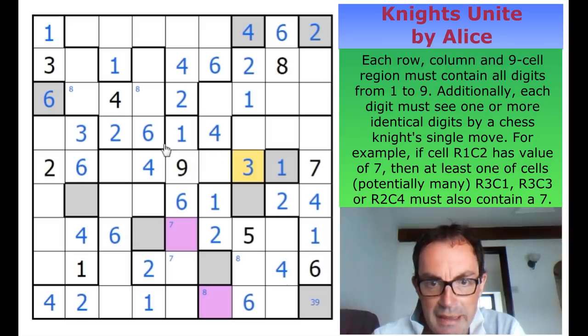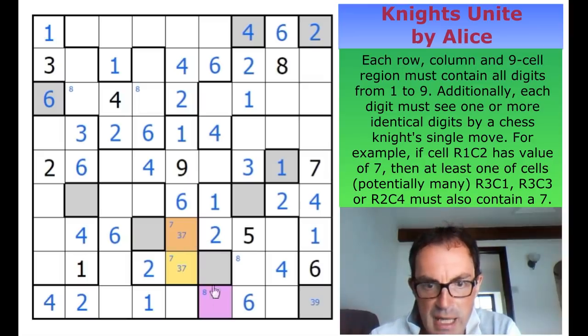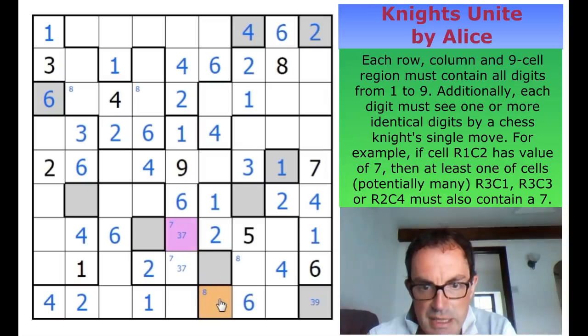Oh, yeah, now look at the T region. Where does 3 go in the T region? It's got to meet its friend, the 7. So there's a 3-7 pair. That means this square can't be an 8. So this has to be the 8 in this region. This has to be a 3 or a 7.